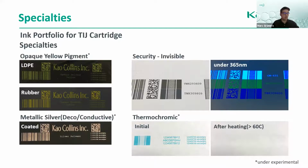This is a recent development that's under experimental conditions, but we are waiting to have more leads in the market to promote these products and test them in the market. Thirdly, you can see in the top right side, we have security inks that can be used, for example, for applications such as printing concert tickets, or can be used for counterfeiting applications. So this ink, whenever you apply a UV light, it is appearing or it's changing its color, depending on the grade of security that you would like to have.